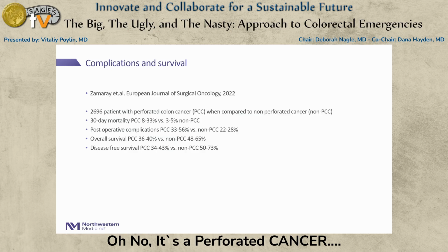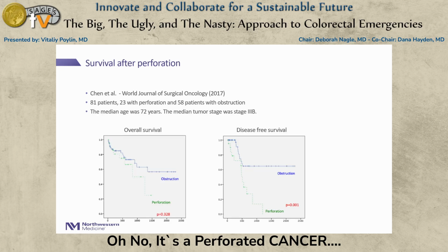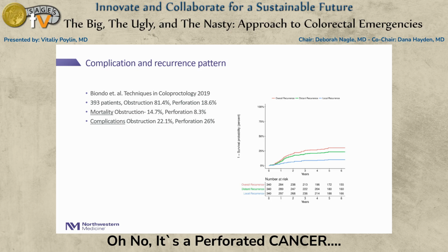Now, just to briefly summarize, how do these patients actually do? This is a meta-analysis looking at 2,700 patients for perforated versus non-perforated cancers. As you would expect, the 30-day mortality is higher for perforated cancers, as are post-op complications, and overall survival and disease-free survival is somewhat lower, but actually not as much as you would think, as long as you can get them through this initial period. This is a study looking at obstructions versus perforations, and also not unexpectedly, the folks who have perforations do worse, both in overall as well as disease-free survival.